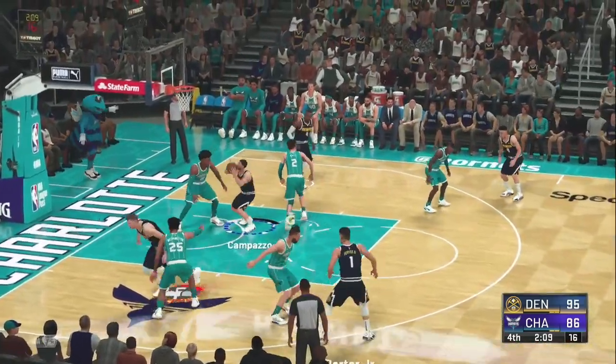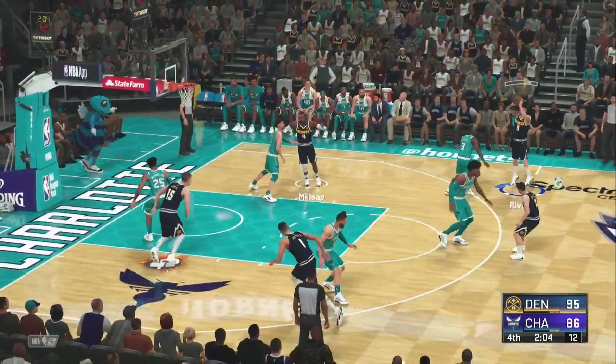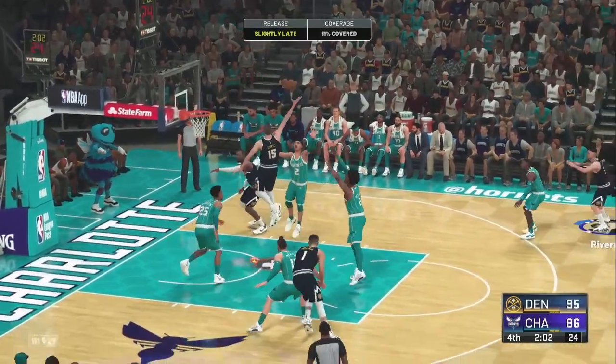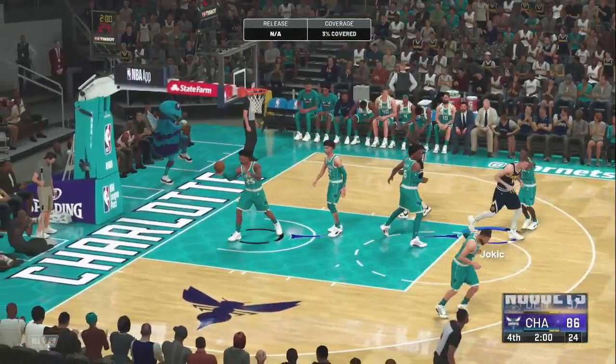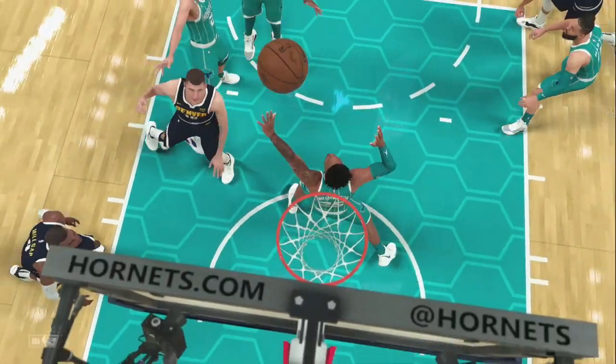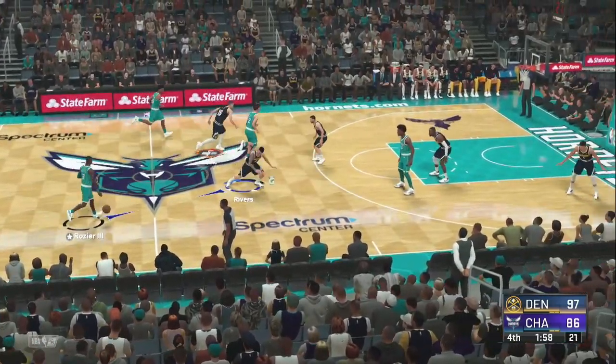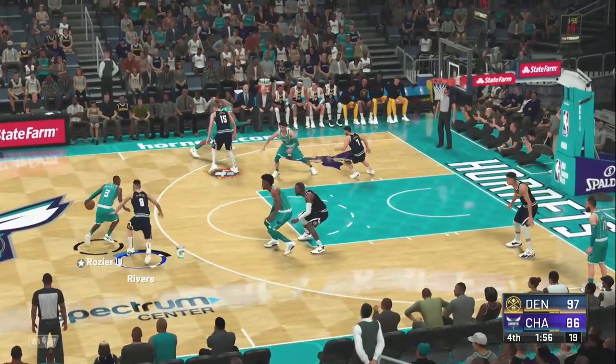Porter looking it over. Campazzo. Millsap kicks to Rivers. Launches it. Jokic trying to free himself up. Offensive rebound. Oh, a nice tip in to salvage the points from that missed shot. Yeah, and those second chance points can add up. And if you're the defensive team, it just kills you to give up baskets like that.